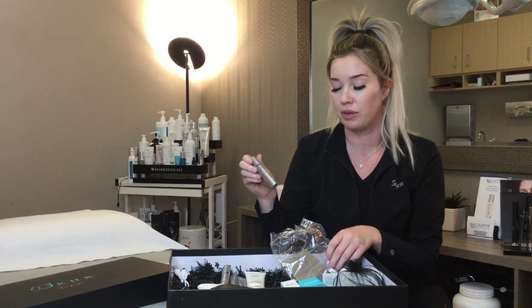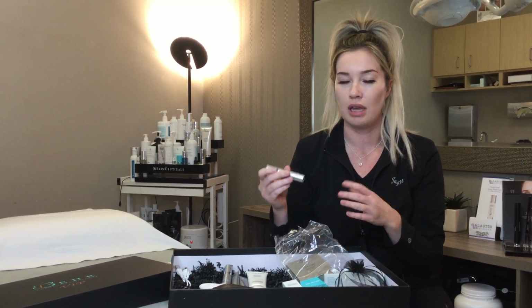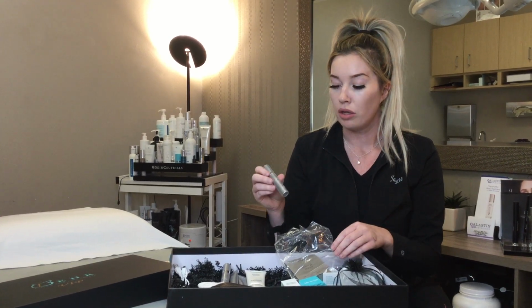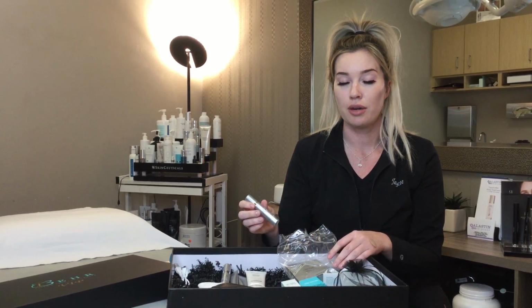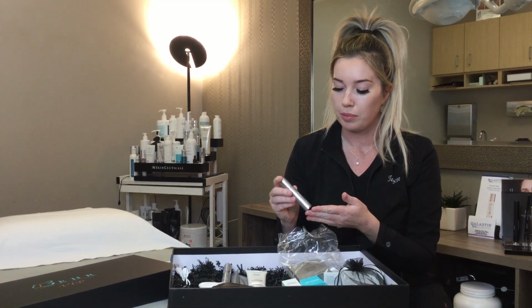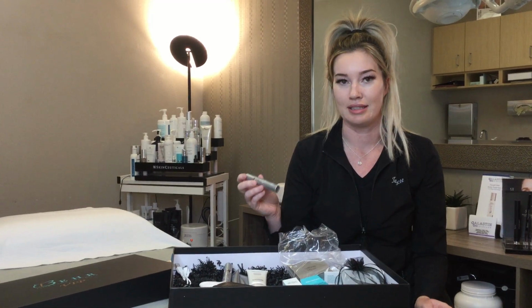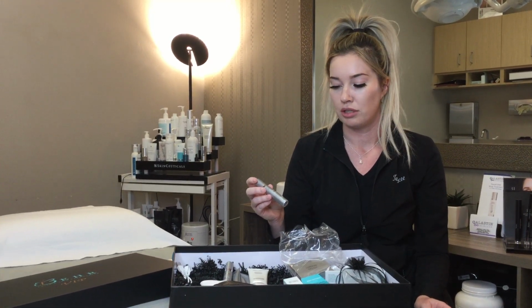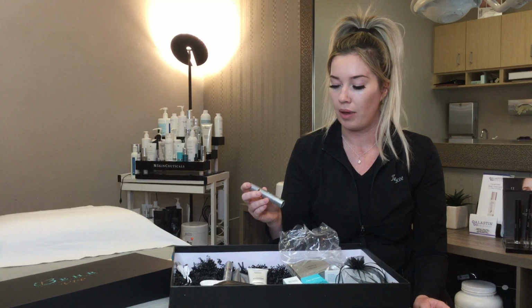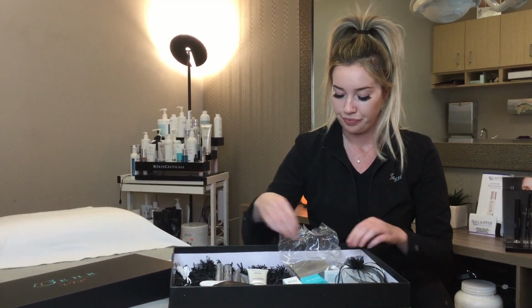HA5. HA5 is another one of Dr. Bear's favorites. HA5 is nice because you can use it anywhere, anytime, all over the face as an extra hydrator, but you can also put it on the lips and the under eyes as well. This is something that helps plump your skin. One of the main ingredients in it is actually the same hyaluronic that's in Juvederm, which is a great natural plumper as well. This is very popular. It's going to feel very silky on the skin.